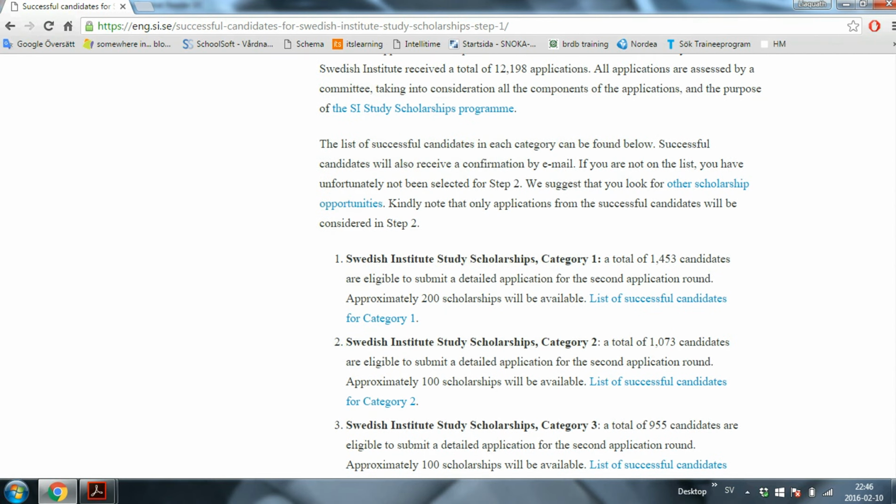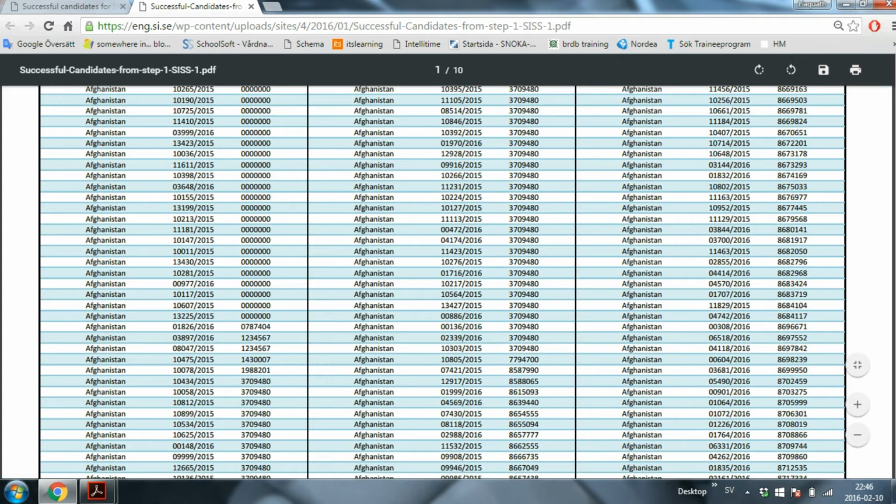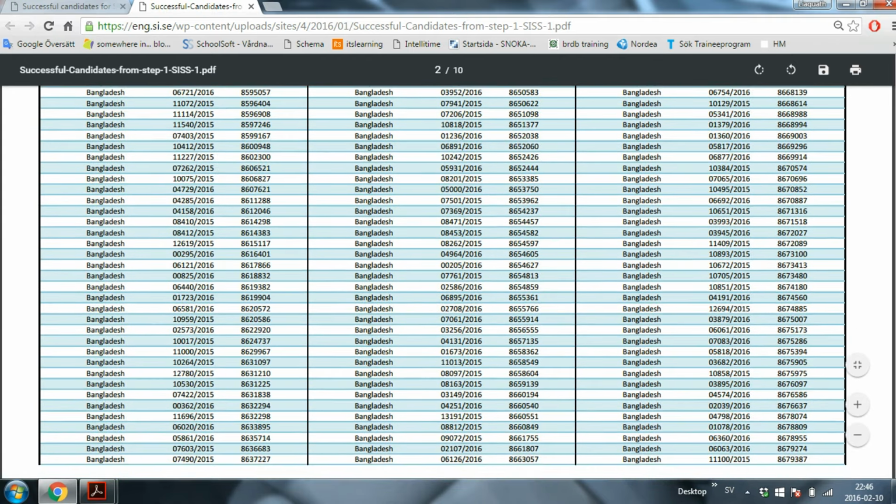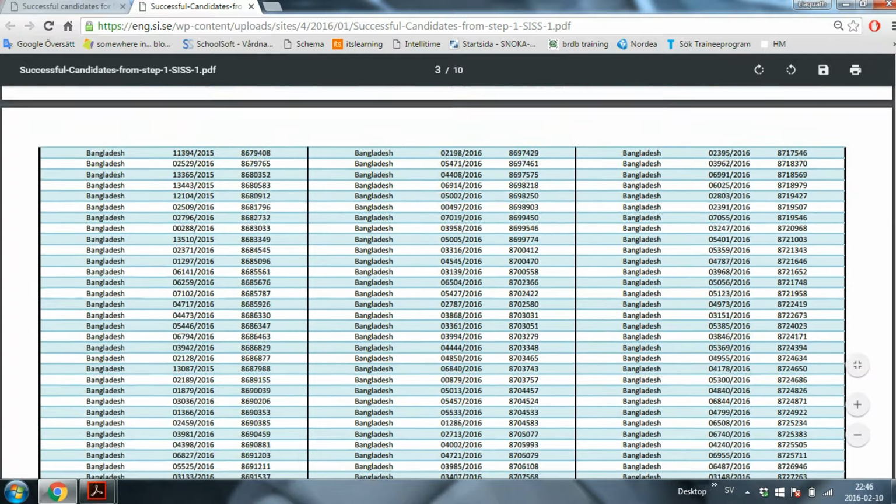So here I can see the category 1. A total of 1,453 candidates are eligible to submit a detailed application, and the list of successful candidates is here. A lot of people, I guess, yes. If I go to Bangladesh, I can see a lot of people have been approved.